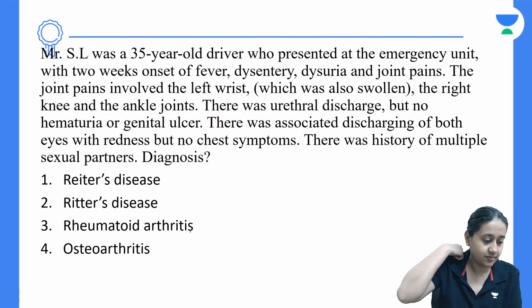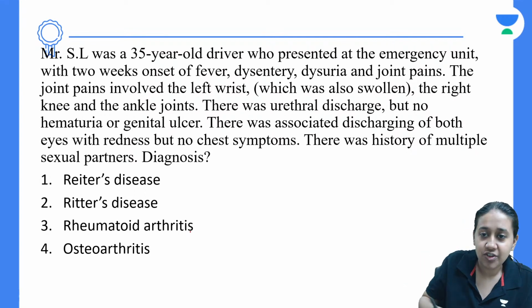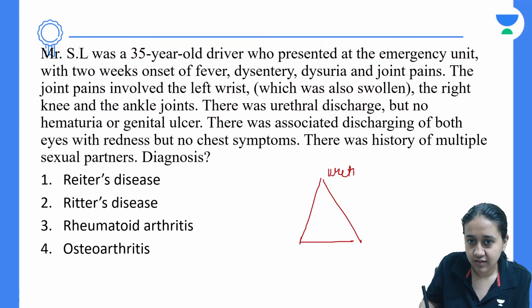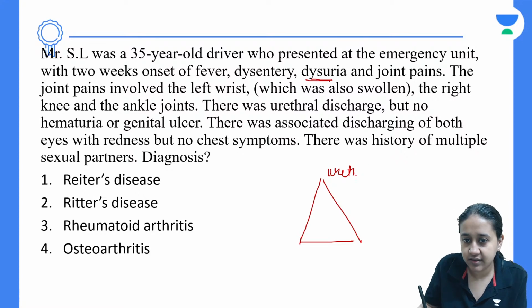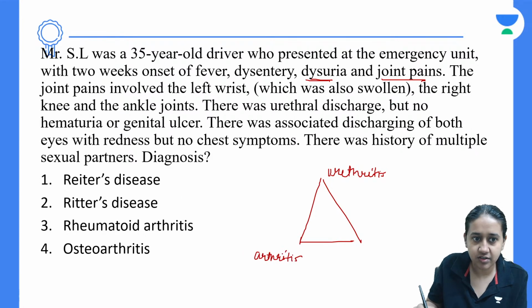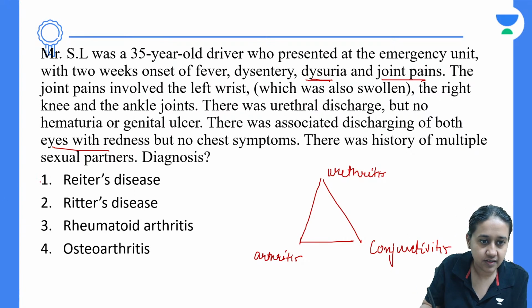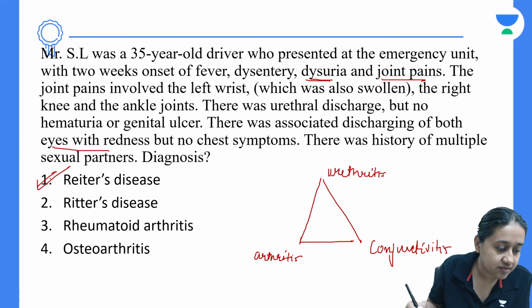Anyone? Very nice. You can see that in this patient we have a very characteristic triad. What is the characteristic triad? The patient has fever, dysuria, so urethritis, joint pain, arthritis, and conjunctivitis. This is a patient with Reiter's.